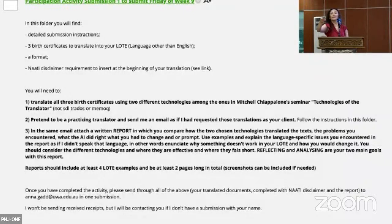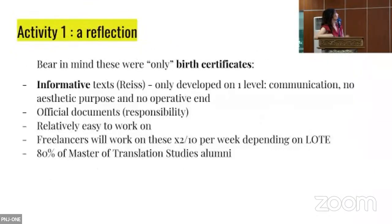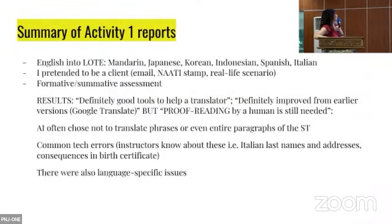So let's look at the summary. Fabulous. So what was really good about the assessment, if I say so myself, because I invented it, was the fact that it was a real life scenario. Students appreciated the fact that they were able to do something that they will be doing in their careers as translators in Perth, if they choose to stay in Perth, or back home if they decide to go home.